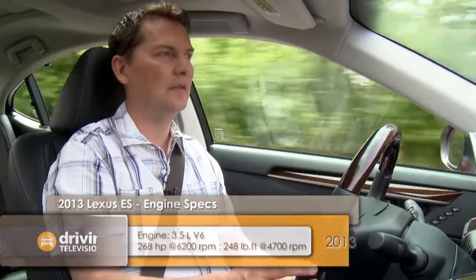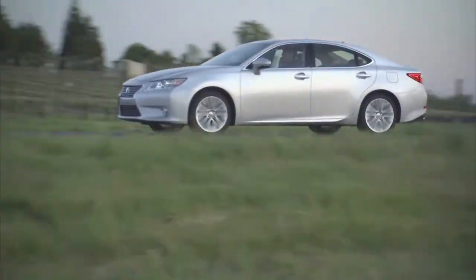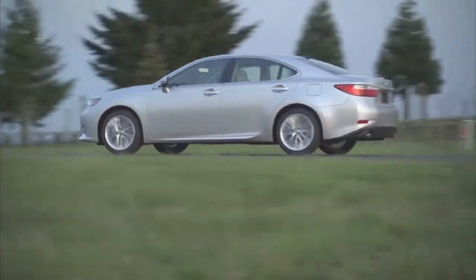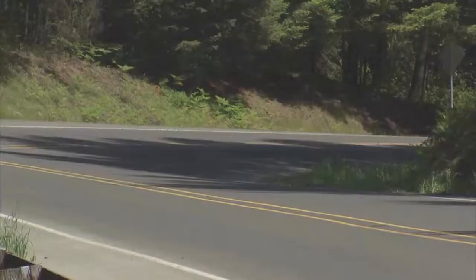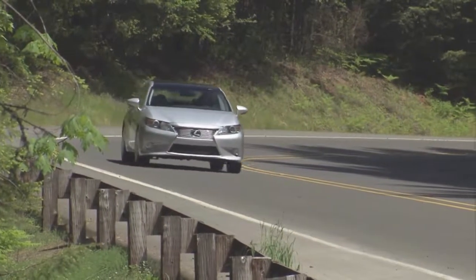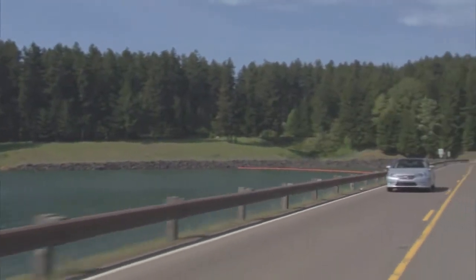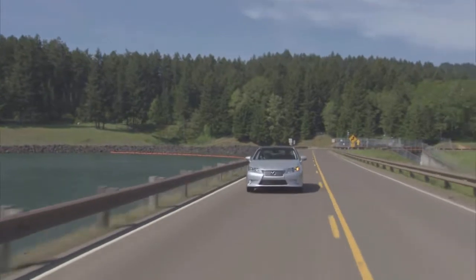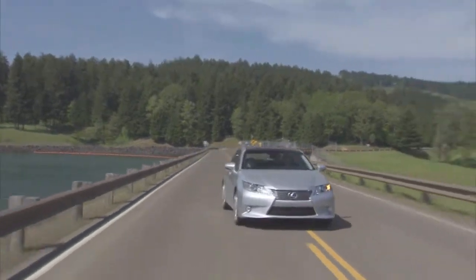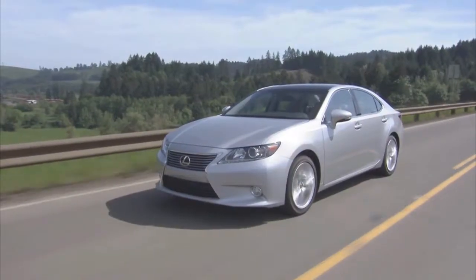So back to the chassis for a second. In order to make the car more dynamic, that's one of the goals of this new vehicle, keep the traditional, bring in a little bit more dynamic. They've got settings here. Eco gets the greatest efficiency out of the 3.5-liter V6 with 268 horsepower. It changes the throttle position. You've got normal and now sport. Now sport doesn't change the chassis settings, but it gives the steering feel a little bit more feedback, which makes the car feel like it's more dynamic.